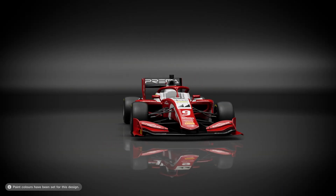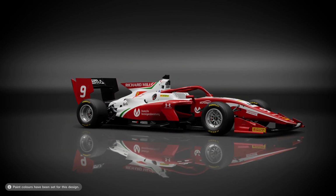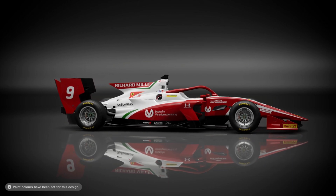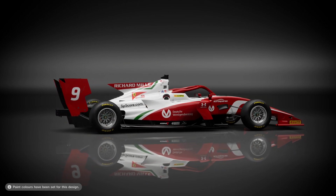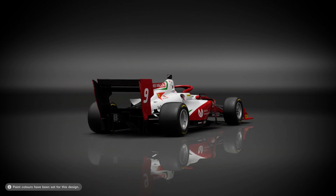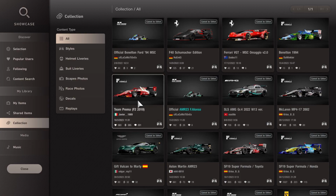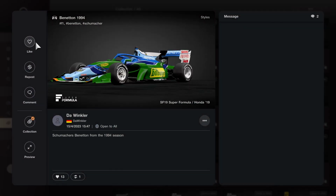Moving on to this. This is the Prema Formula 2 car. And I'm a Mick fanboy, so yeah, he was actually driving this when I met him. I met him back in Abu Dhabi in 2019. Yeah, great, one of the great experiences of my life. I mean, to meet your hero's son, who's now, I'm following Mick intensely. Great livery, where Mick won the championship here in 2020, I believe.